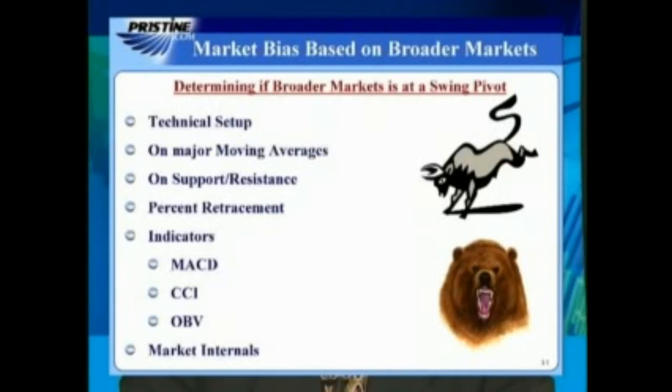Now, for a swing bias level, I want to determine if the markets are beginning to make an expected 1 to 5 day move up or down, to allow me to engage in swing trades that would have high probability of continuation. You would want to do this both with the broader markets and your individual stocks of interest.